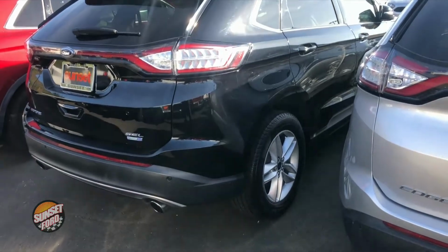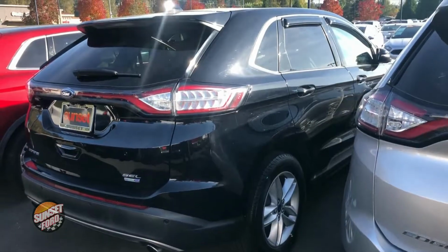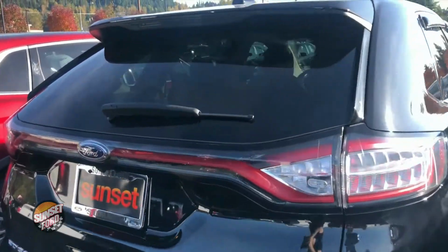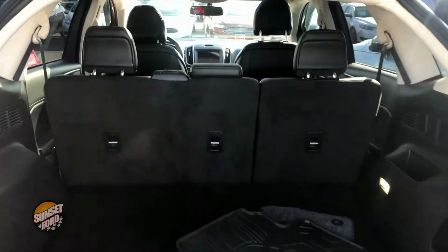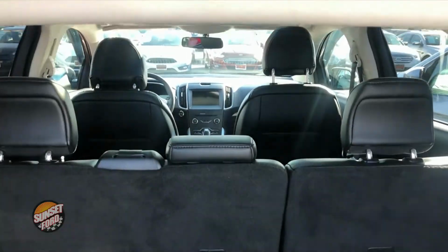We're going to show you the exterior. This vehicle has had a 150-point vehicle inspection, is a four-wheel drive, which is excellent as far as when we do have the inclement weather here in the Great Pacific Northwest, as far as rain and sometimes snow.